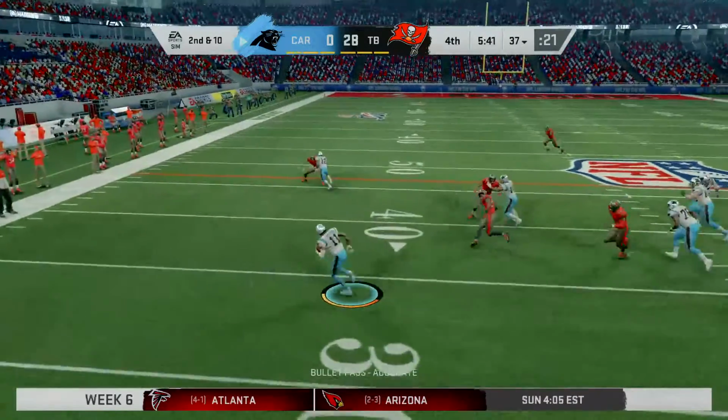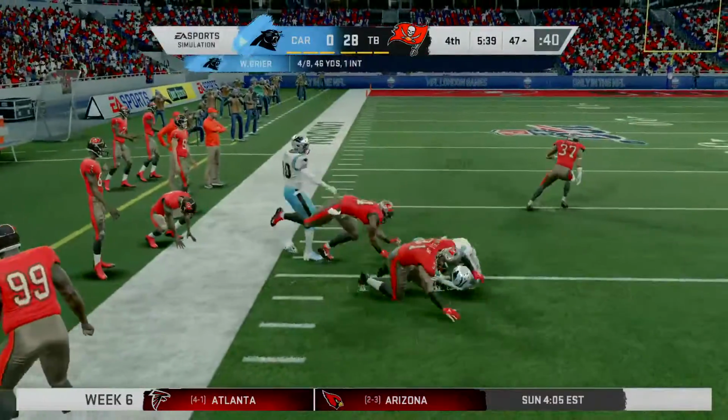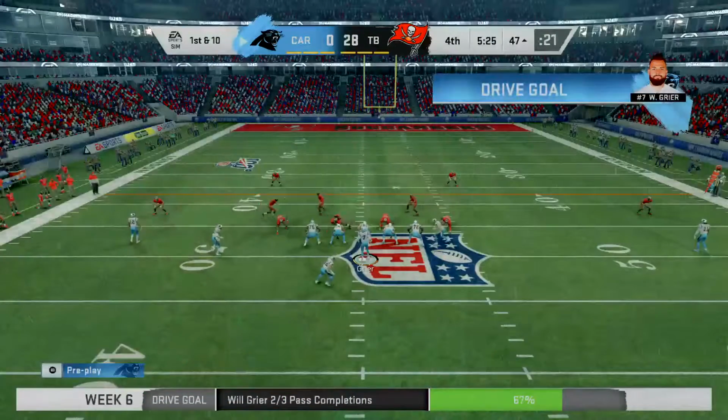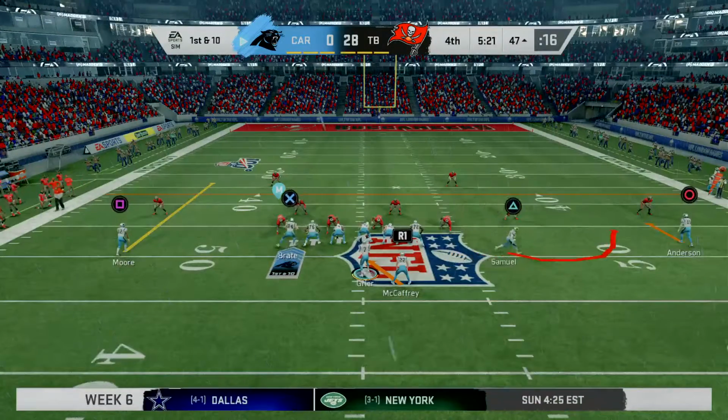Now a fake on the give here as they try the run-pass option. He's got the first down and more past midfield. It's a Carolina first down on a gain of 16. So from Buccaneer territory now, it's 1st and 10 at the 47.